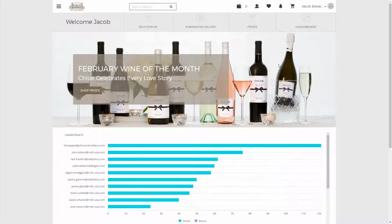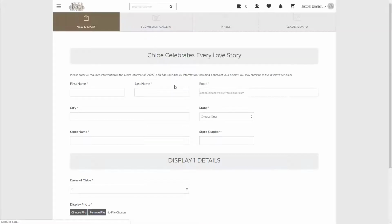But February is Chloe. So if you're gonna submit a Chloe display, you're gonna go up to New Display. And then here is just another information field. You put your first name, last name, city and state, and then your store name and store number. If you don't know your store number, what I've done in the past is, for example, a Woodman's store, I just put West on there for Woodman's West, or East or Sun Prairie. If it's a chain store, you're probably going to want to put the chain number in. If you can't figure that out, I'm sure there's somebody who can let you know what your store number is.